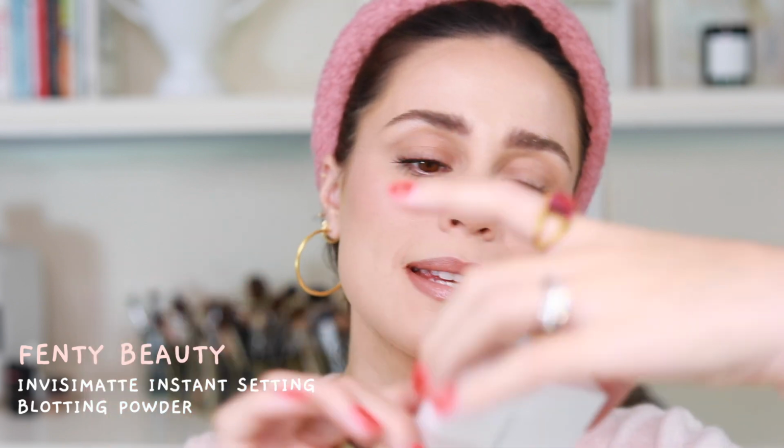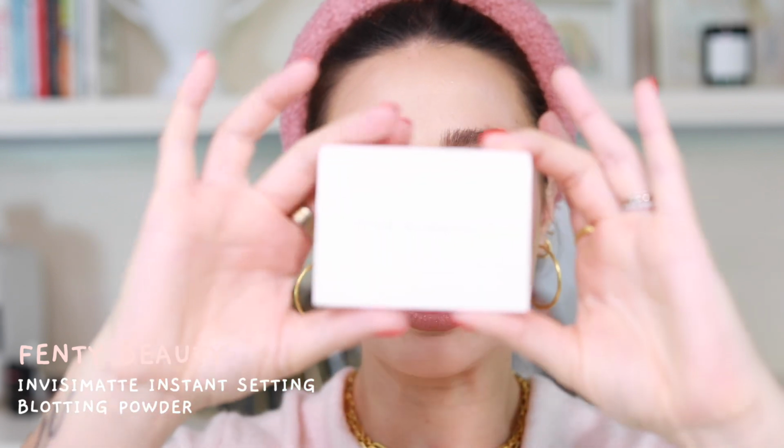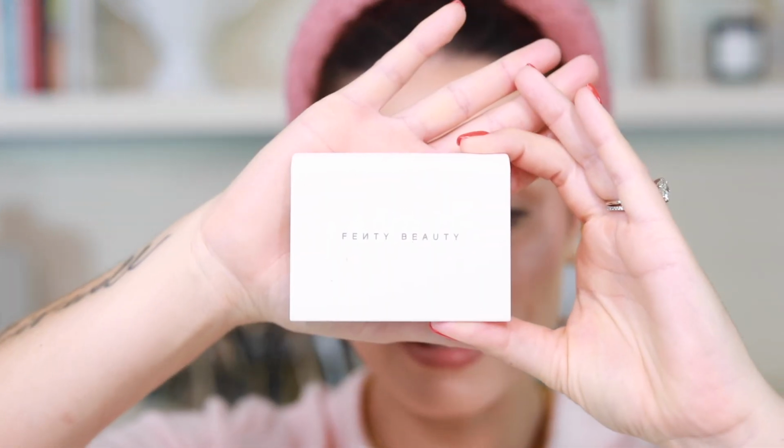And then last but not least, the Fenty Beauty, which I guess is not really makeup, but it kind of is. It'll help with your makeup. This is the Fenty Beauty Invisimatte in the shade Universal. I picked this up sometime this year. My skin is combo. I get really oily on the T-zone, and living somewhere hot and humid does not make that any better. So I carry this with me everywhere.